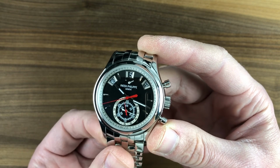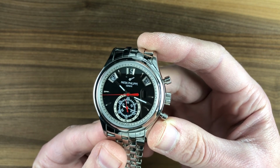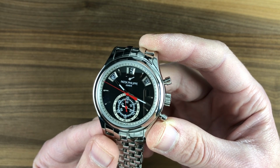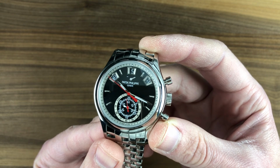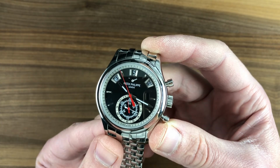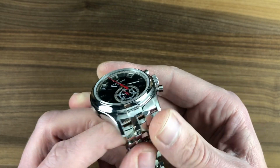And today we are discussing my favorite steel Patek Philippe ever. The 2017 Baselworld launched Patek Philippe 5960 1A-010 flyback chronograph power reserve annual calendar automatic. All of that in a 40.5mm stainless steel case.